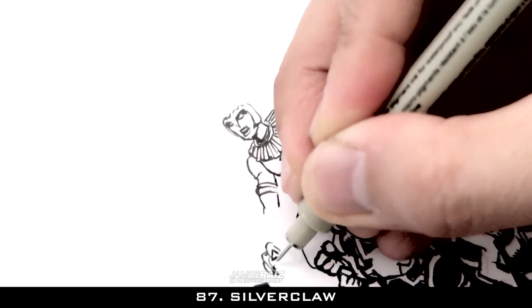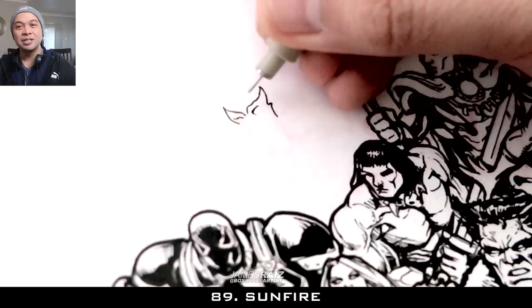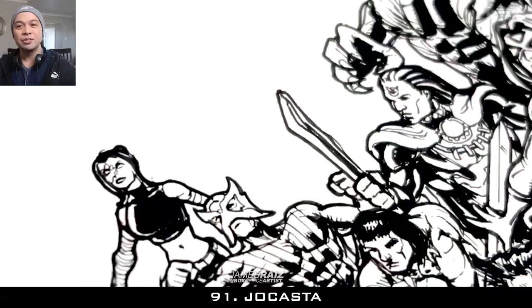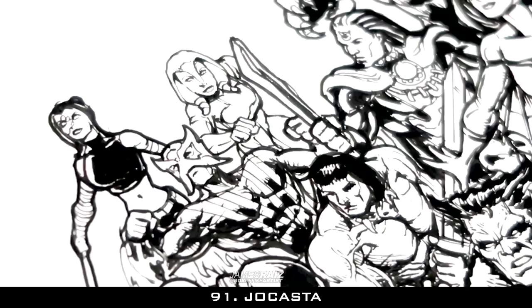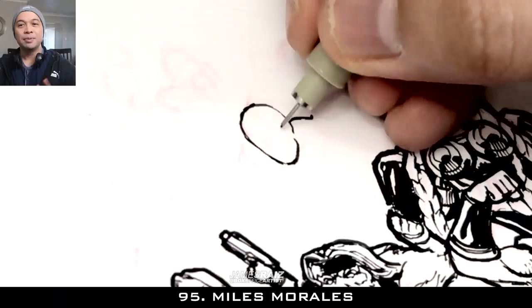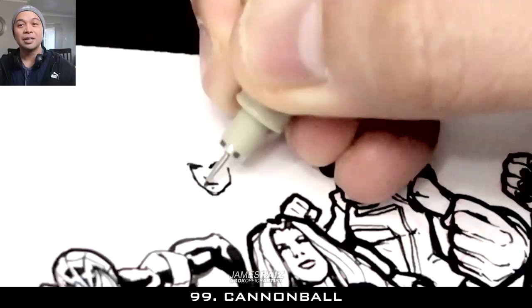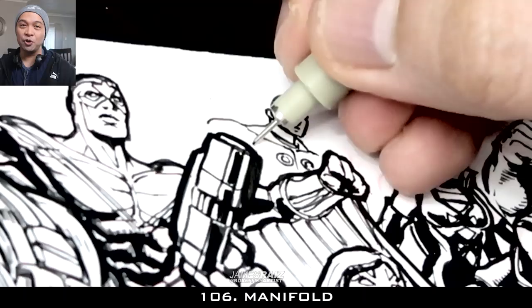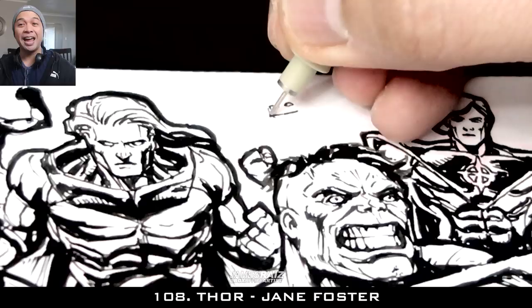Silver, Agent Venom, Sunfire, Echo, Jocasta, Black Ant, Crystal, Jared Carter, Miles Morales, Miss Marvel, Storm, Blue Mark, Cannonball, Rogue, Sunspot, Smasher, White Tiger, Amadeus Cho, Kaloo, Manifold, Captain Universe, and Jane Foster.